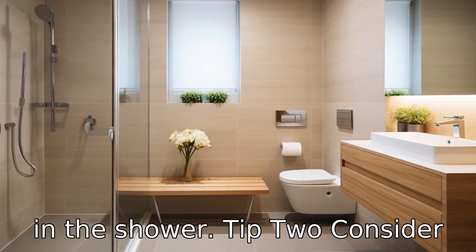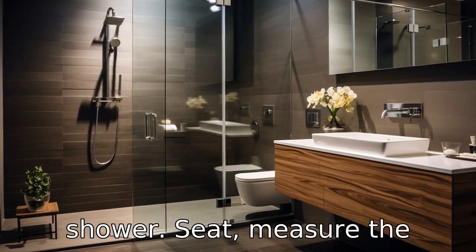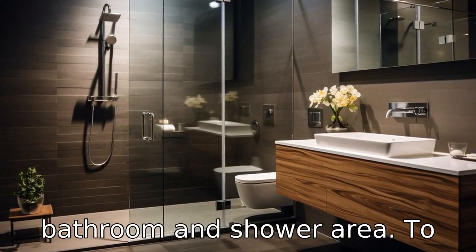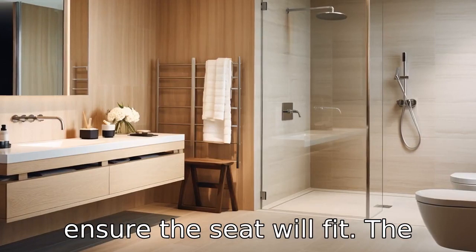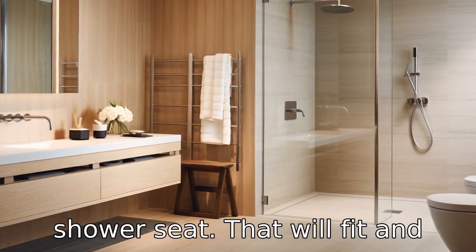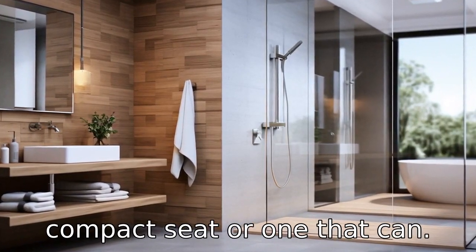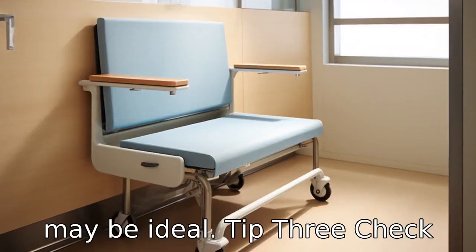Tip 2. Consider the size and structure of the bathroom. Before purchasing a shower seat, measure the bathroom and shower area to ensure the seat will fit. The size and layout of the bathroom largely determine the type of shower seat that will fit and work best. For small spaces, a compact seat or one that can be folded away when not in use may be ideal.